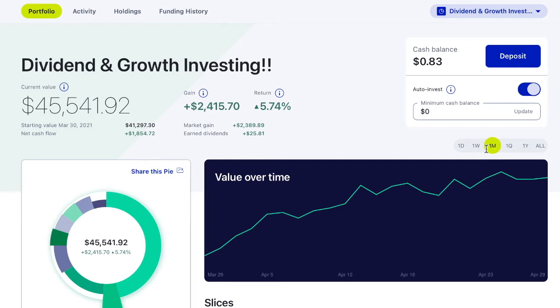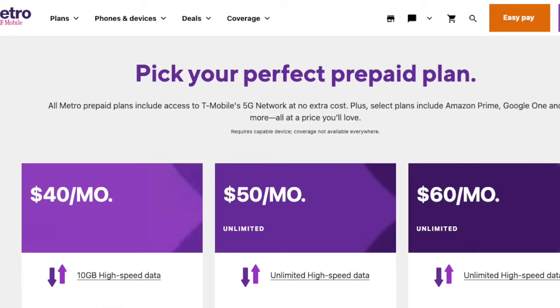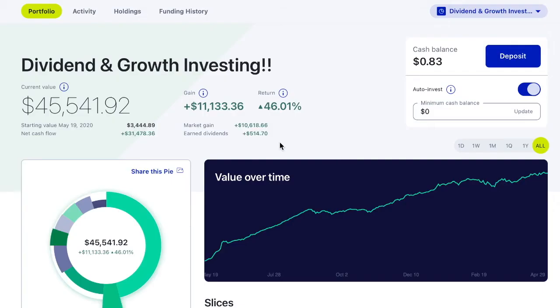For the month we generated $25 in income, and in the past 3 months we've generated $119. If I may say, quite amazing. This is amazing, $119. That can pay a nice cheap Metro PCS phone bill for a couple of months. The portfolio is generating very, very nice income.